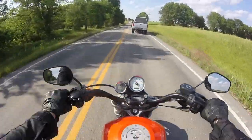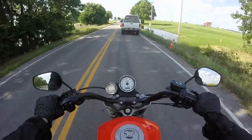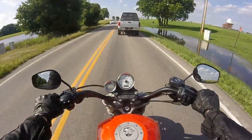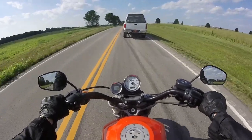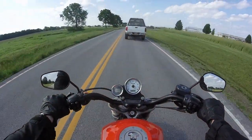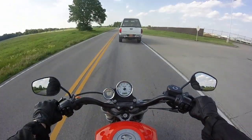Technology-wise, again, the Indian is gonna take it. Of course, this is a Harley. It has no technology, and also it's a 10-year-old bike. From what I've seen, seating position is pretty much exactly the same. Ride style, it's a flat tracker, so it's gonna be the same. Ease of maintenance, the Harley's gonna have it hands down.